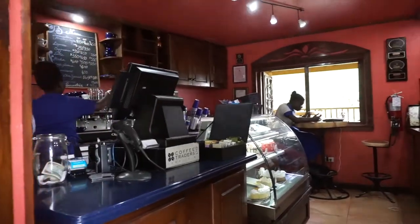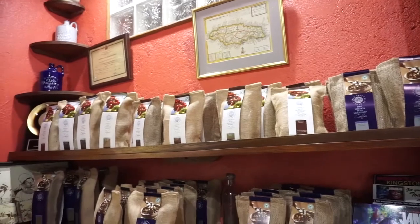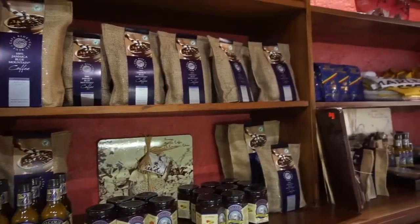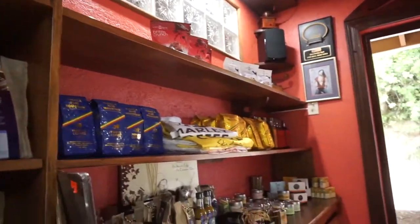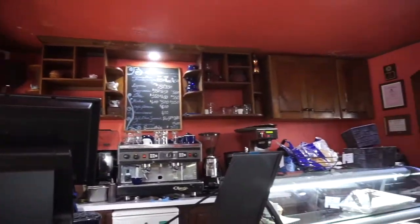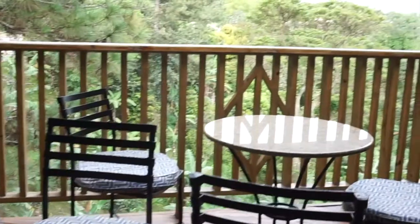Continuing on the inside, it's just a small area. They have souvenirs and gifts that you can purchase. Those are coffees, crushed and beans, I guess, and coffee related stuff. The gifts you can buy, shirts, chocolate. Anything to do with Cafe Blue, it's right there. They have desserts, teas, you name it, they got it.